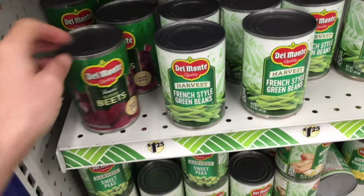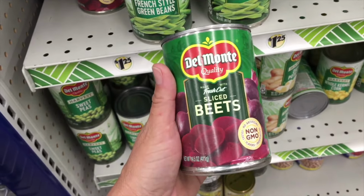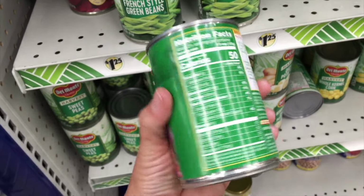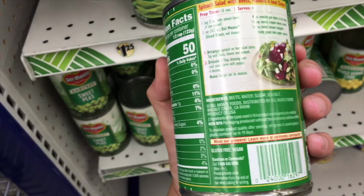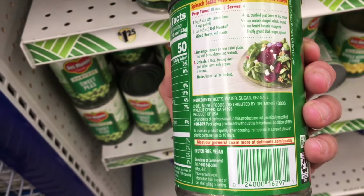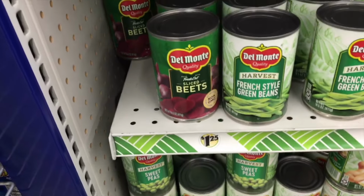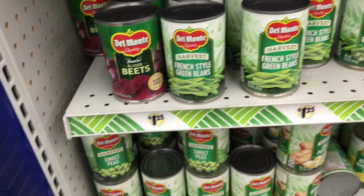And then another option that I like here are these Monte fresh cut sliced beets. These are non-GMO, and the ingredients are pretty simple. It's just beets, water, sugar, and sea salt. Now, if you are trying to be sugar-free, that's probably not an option, but those are pretty simple ingredients.